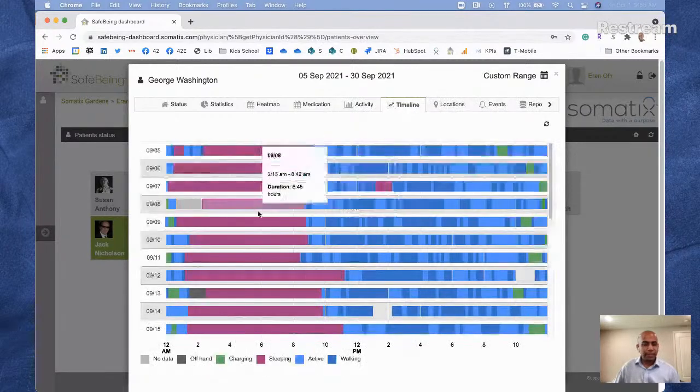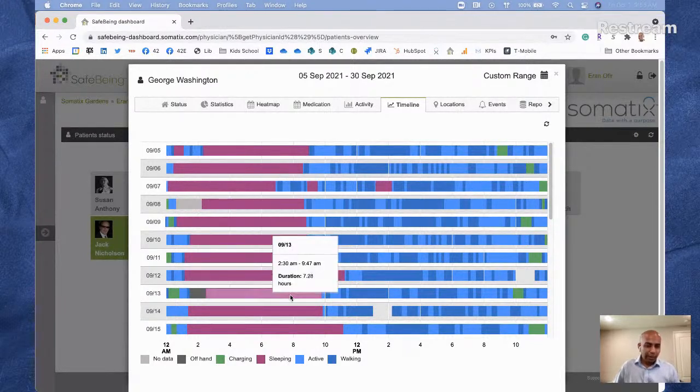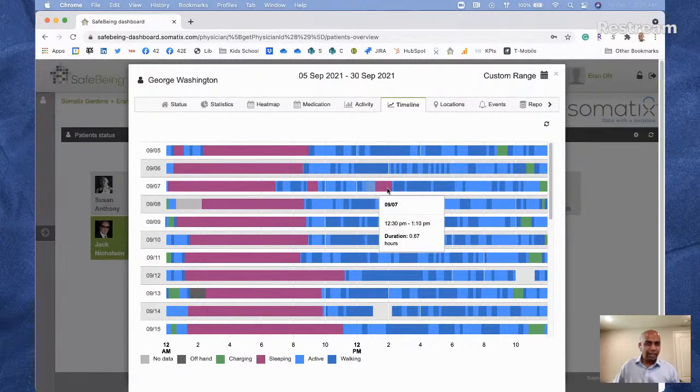Then here's a timeline breakdown where one row showcases one day and the breakdown of the 24 hours, like when the person charged the band, slept, whether they slept through the day. If so, then maybe potentially.